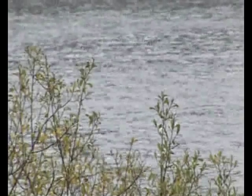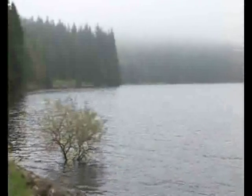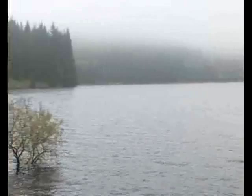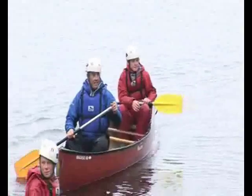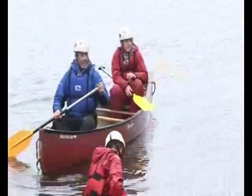At nearby Pontsticill Reservoir on a calm day, you may even see a pike breaking the surface, or if you're lucky, a red kite soaring overhead. All this can be viewed from Brecon Mountain Railway.